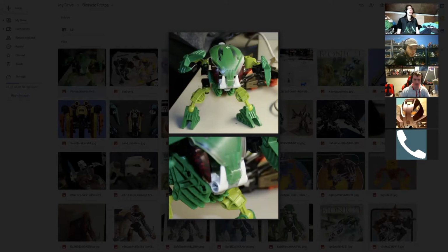So, resin cast. I guess, yeah, that's why I was so suspicious. That was also posted in 2015, though. So okay, that's way before that became a common practice around the Bionicle community. But even still, it could be done. Were there resin casters back then? I would imagine so, but not for Bionicle pieces.